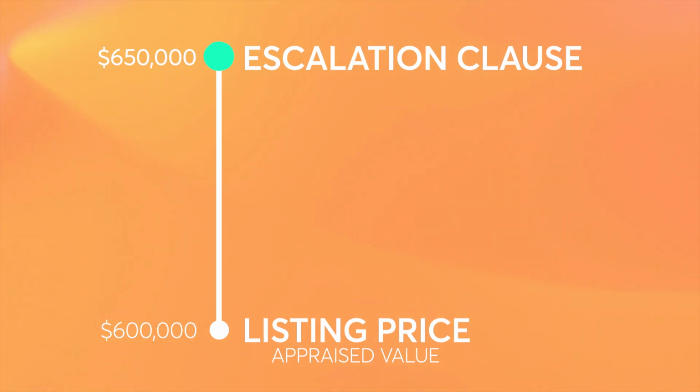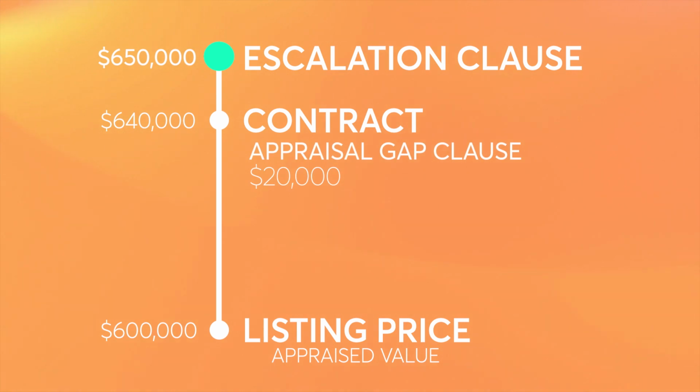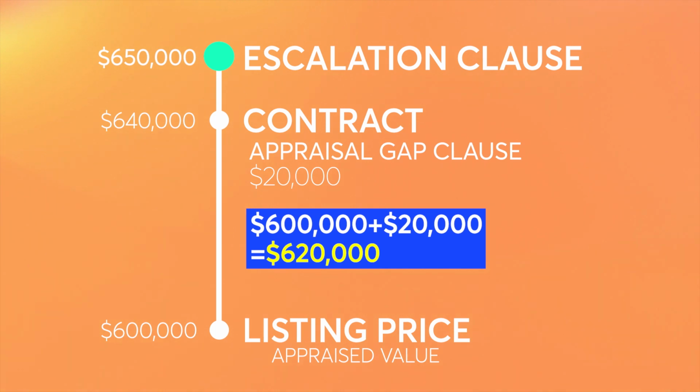So what does that mean in this example? Let's continue on this example. We have a property that was listed at $600,000. It appraised at $600,000. You're under contract for $640,000. So that means that you have a $40,000 deficit to cover. But if you had an appraisal gap clause in your contract, let's say it's for $20,000, you tell the seller, I'm going to pay $20,000 over the appraised value. I guarantee that I'll do that. Then that means that you're really on the hook for $600,000 plus the $20,000 over. So that controls your losses.